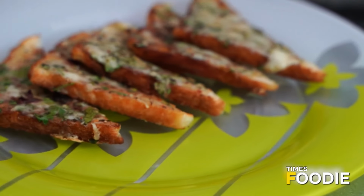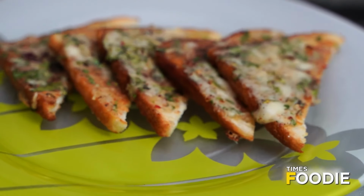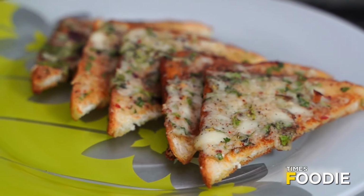Here you go, 3 easy brunch recipes for that lazy weekend.